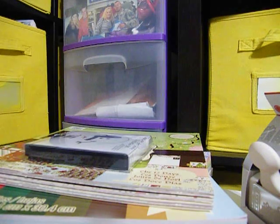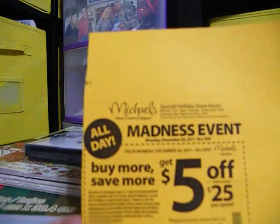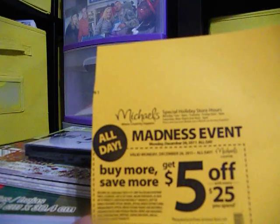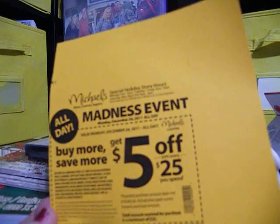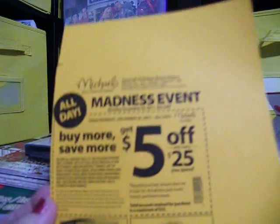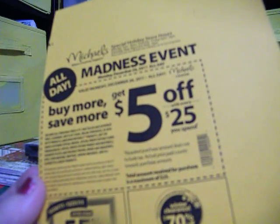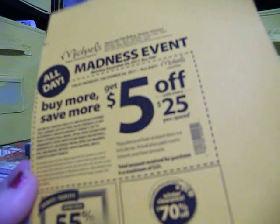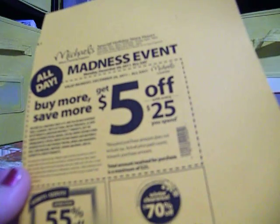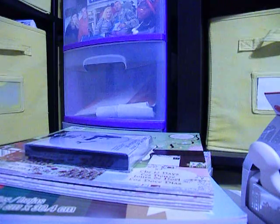So, just a heads up, I still have the coupons for 20% off regular price items till December, I think it's December 31st. And then I just saw this in one of my bags: it's Madness Event, Monday, December 26th, all day. Buy more, save. Get $5 off every $25 you spend. No Christmas trees. Required purchase amount does not include tax. Actual paid counts towards purchase amount. The total amount received for purchase is a maximum of $25. So that's going on too.